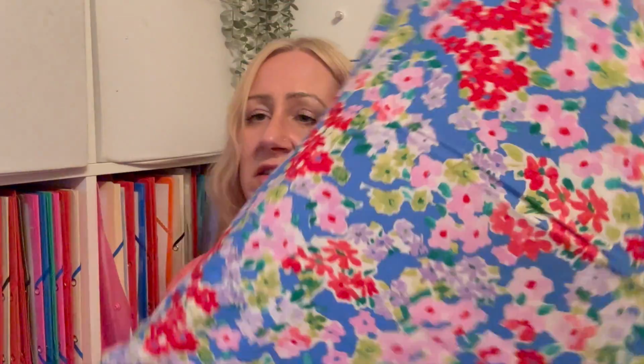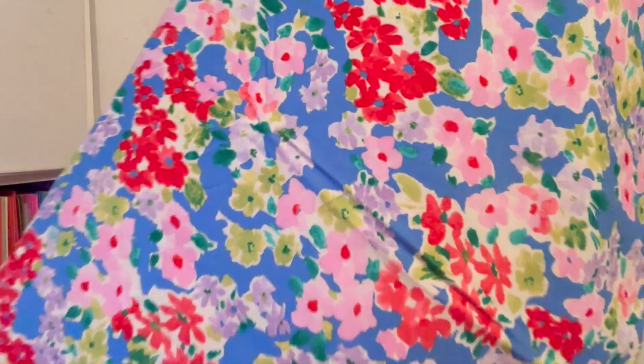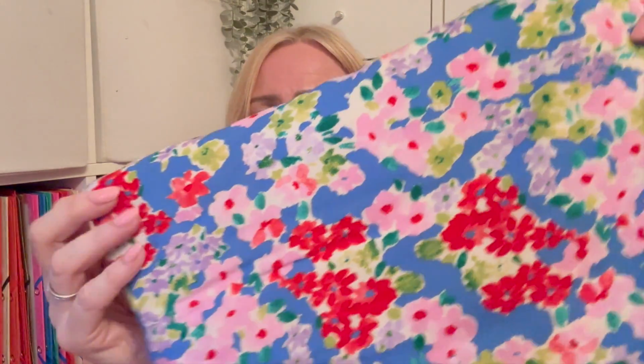And I also got this one, which again is a rayon challis. I think this originally came from Rainbow Fabrics. So she was destashing this one, which I think was about 3 meters of this as well. Love those colours for summer. I think they will be lovely, and that will make a beautiful dress.